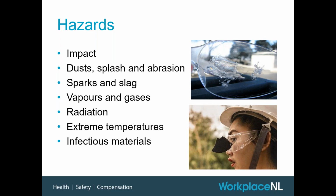You can also have hazards related to dusts, as well as things like splashes. So you might be using liquid chemicals. There are some industries that have exposure to sparks and slag, but in particular for this province, that is going to be the welding industry.